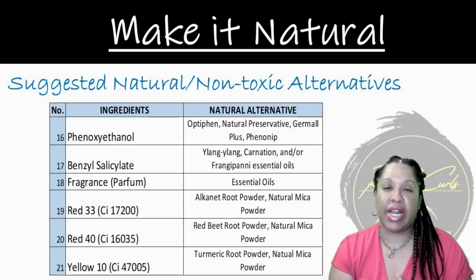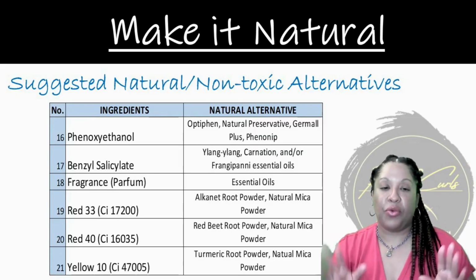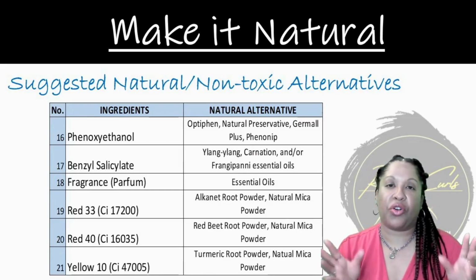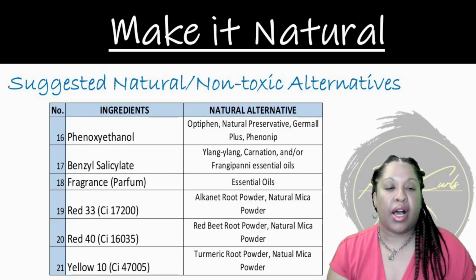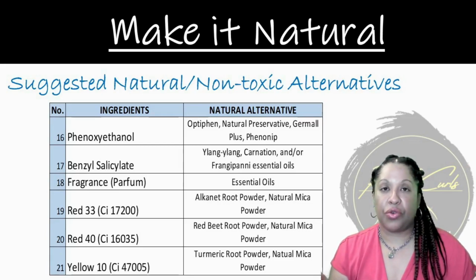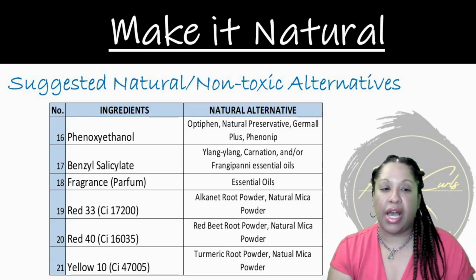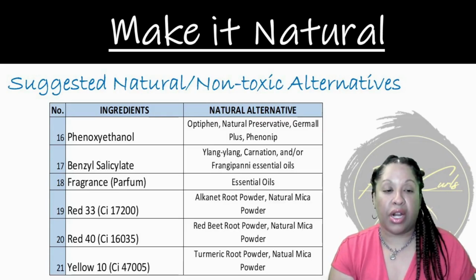But you can use a very nice, light, sweet floral scent if you want to mimic this particular conditioner, or just give it a nice, clean, light, fresh scent. Or you can use other essential oils of your choice. So I just left it for 18, just essential oils, and that can just be totally up to you. You don't have to use those that are listed.